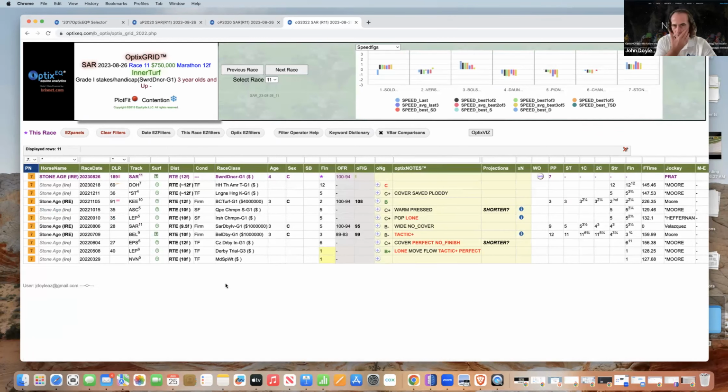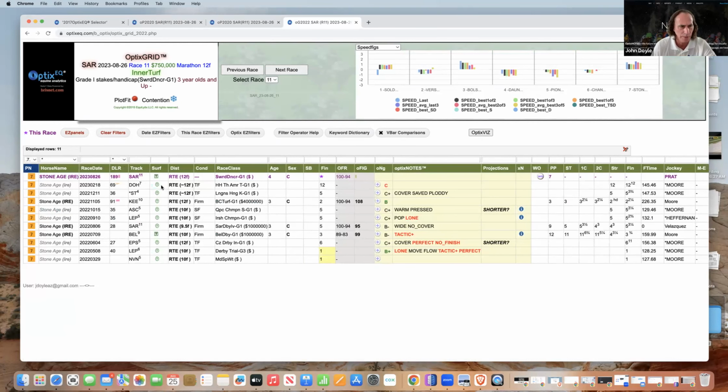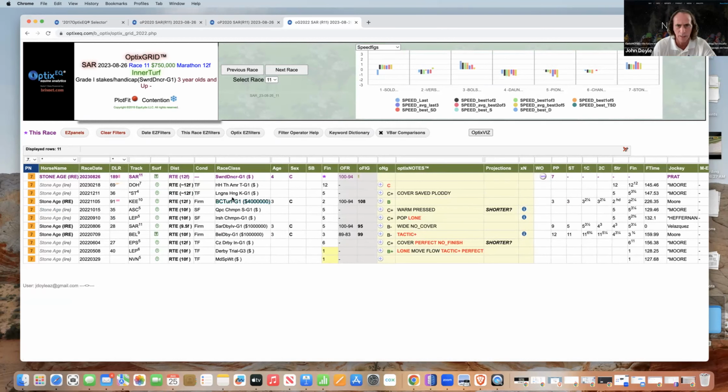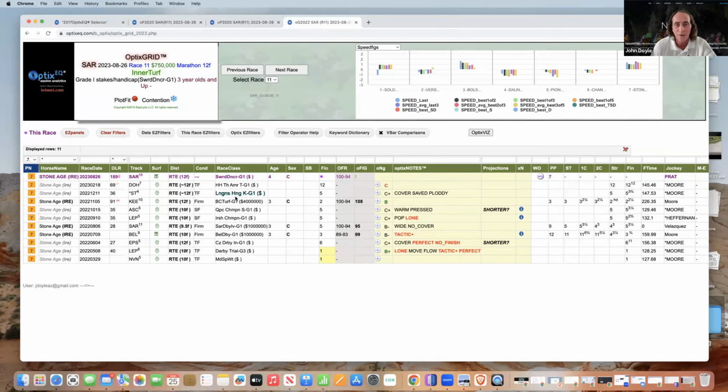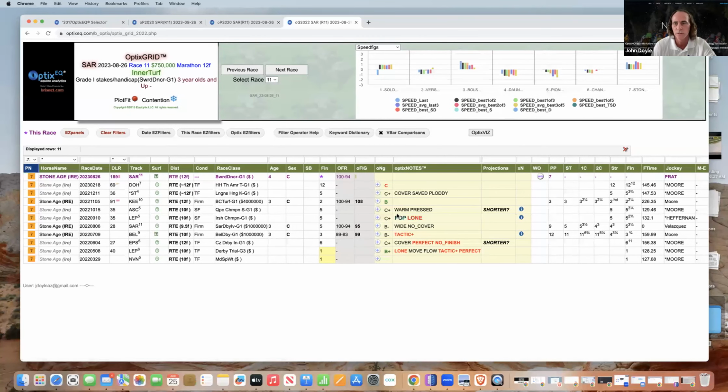Okay, Stone Age. Now, why is this horse 1.2 to 1? I mean, obviously he's running in grade ones, but this is Saudi Arabia, I think, or Hong Kong. This horse was terrible. I mean, he ran that big race at a big price, right? Wasn't he a big price? Yeah, 12 to 1 in the Breeders' Cup, ran second. They're betting him off that race.